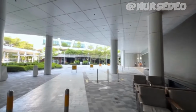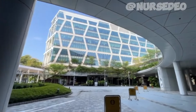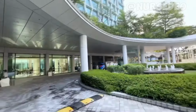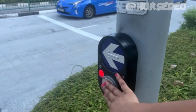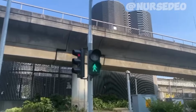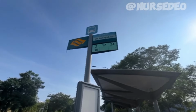The sun on my skin. So this is just outside my hotel and it's so beautiful. I'm currently going to, so this is Capri. That's it. This one does not make noise like the one in Australia. So this is the bus station. I'm waiting for number 2.